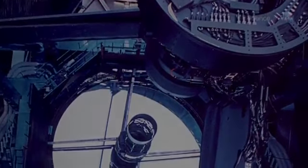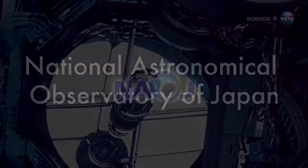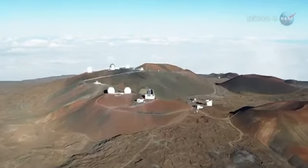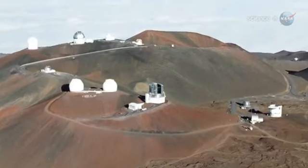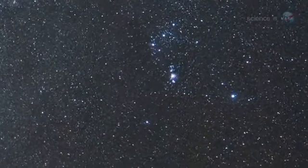Subaru telescope. Operated by the National Astronomical Observatory of Japan, Subaru scans the heavens from a perch almost 14,000 feet above sea level at the summit of the Hawaiian volcano Mauna Kea. From there, it has a crystal-clear view of innumerable young stars and their planet-forming disks throughout the Milky Way.